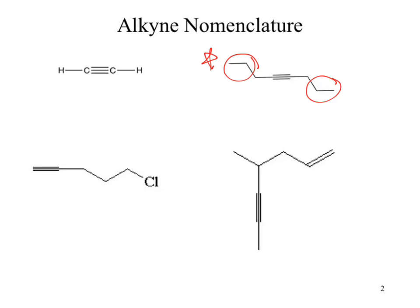If we look at where those groups are positioned, it looks like those groups are on opposite sides, giving us a trans or an E term. But realize for the alkyne, there is no E or Z because the groups come straight out. There are no sides of the double bond or the triple bond.